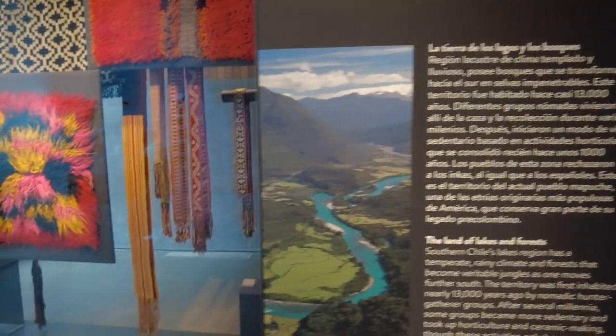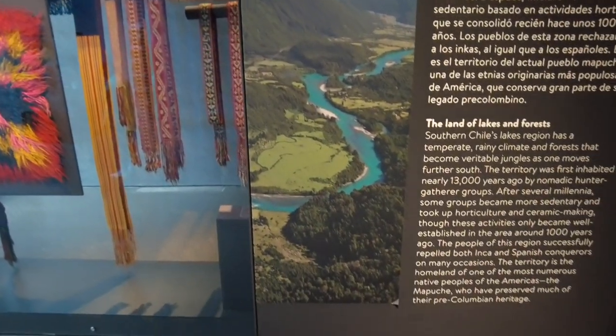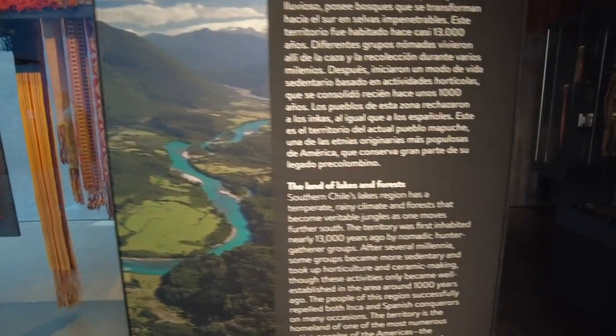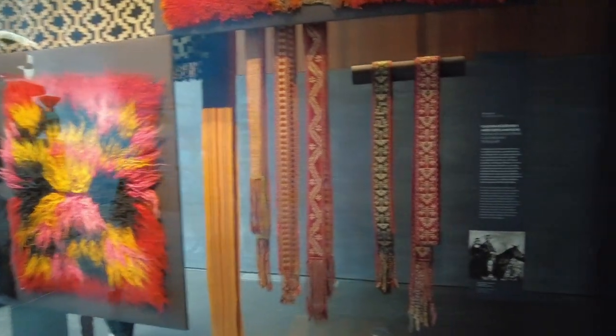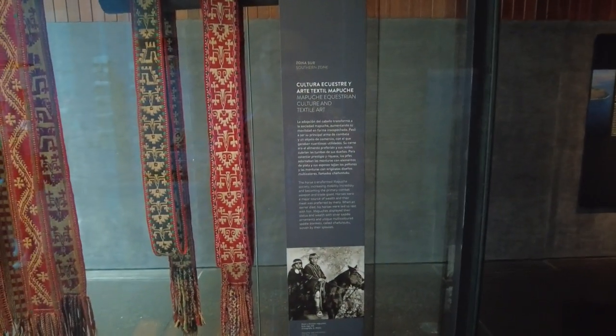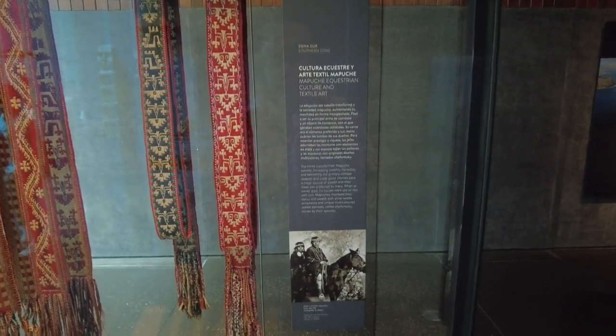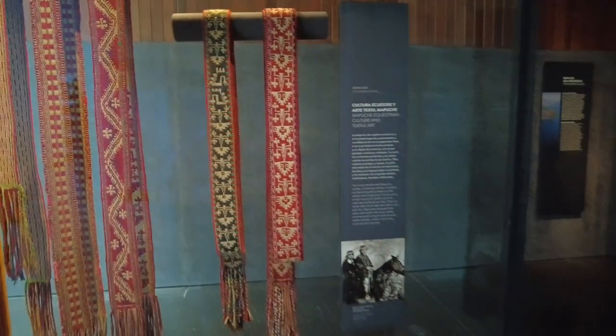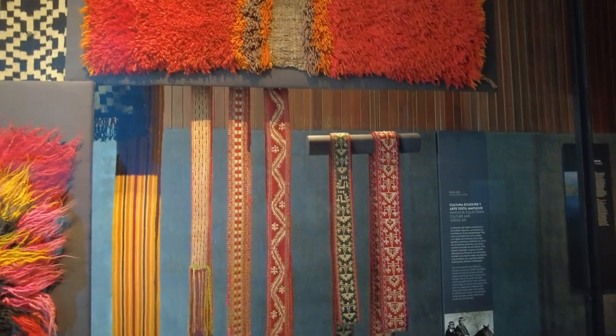And that's basically what it looks like down there. I mean, look at it. Really beautiful. Land of lakes and forests. We're not going to get to go down there this trip, unfortunately, but one of these days we'll have to come back to Chile, head down south and see all that stuff. Probably have to do the same in Argentina. There's a lot of stuff to see.